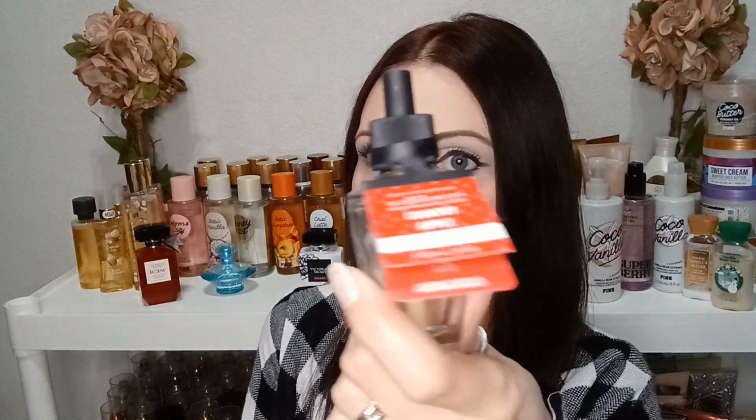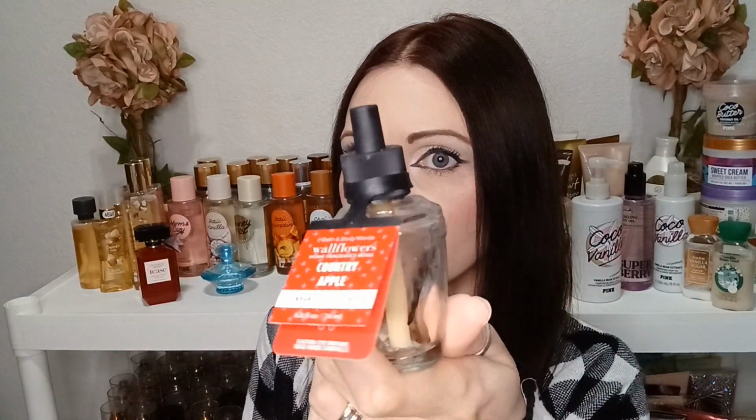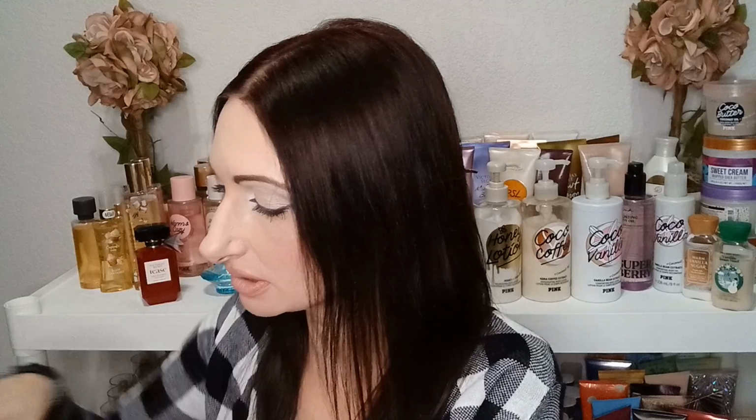Here is another wallflower. This one's in country apple, and I did like that one. I have a bunch of wallflowers in here. Another strawberry daiquiri wallflower.